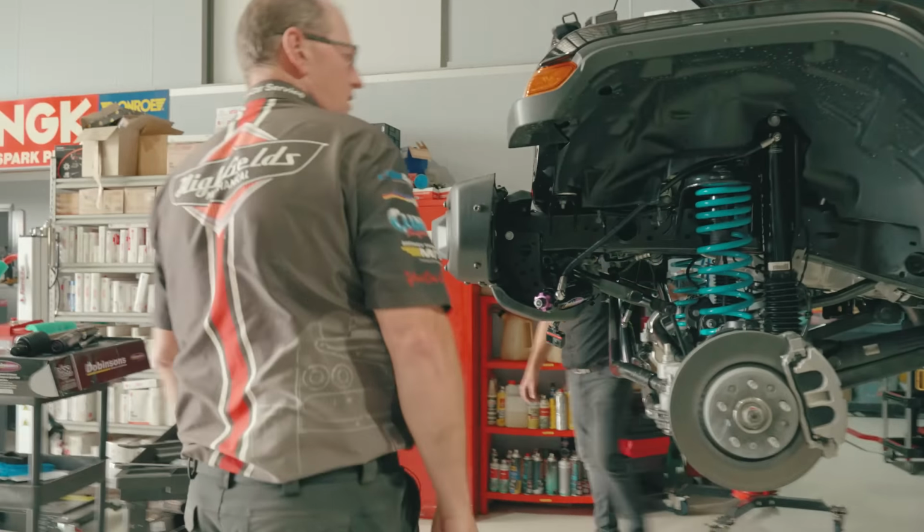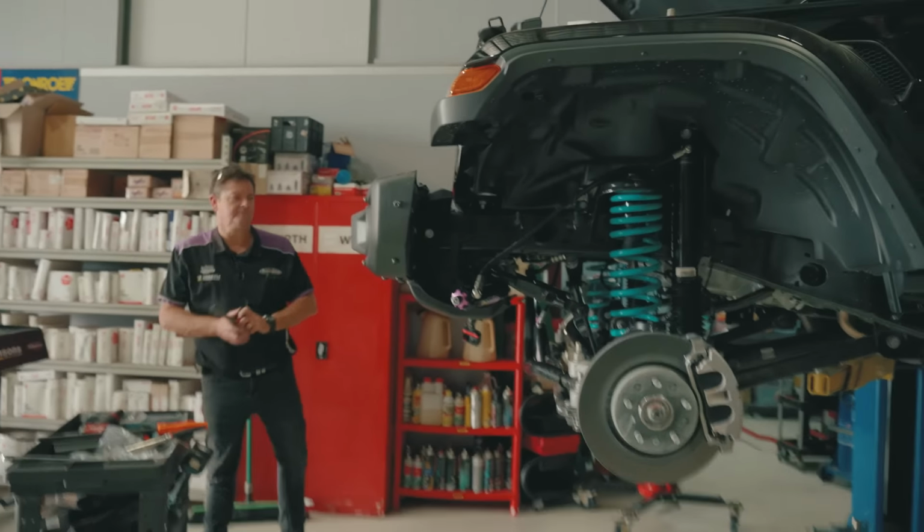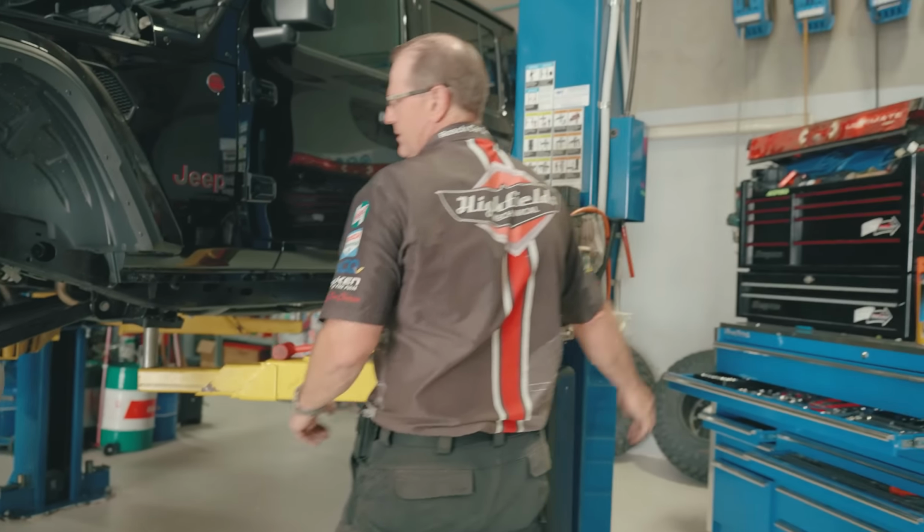That's cool. Getting closer, we'll let it down a bit and then have a look. You right to come down? Yeah, I'll just nip these zip ties.